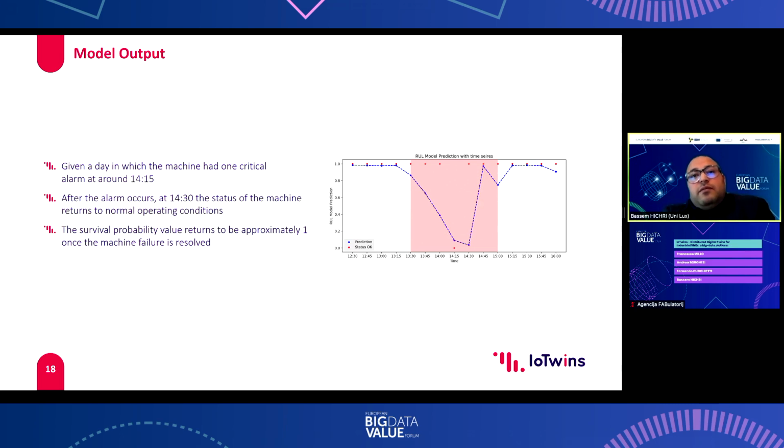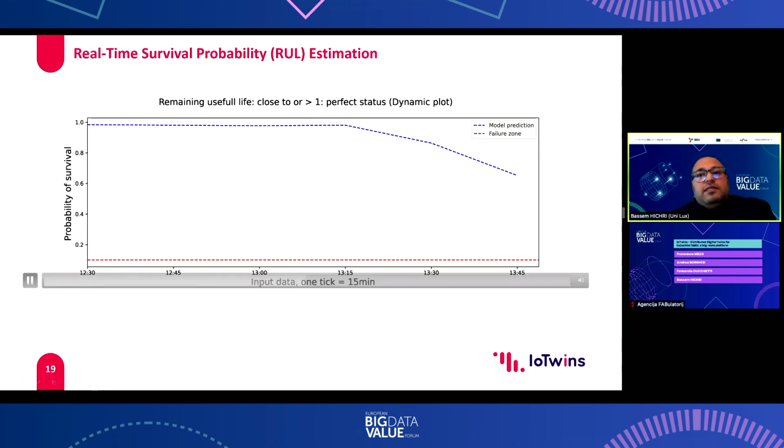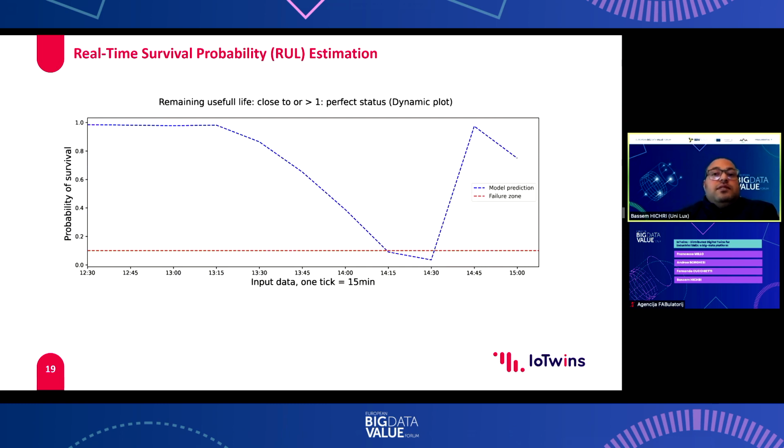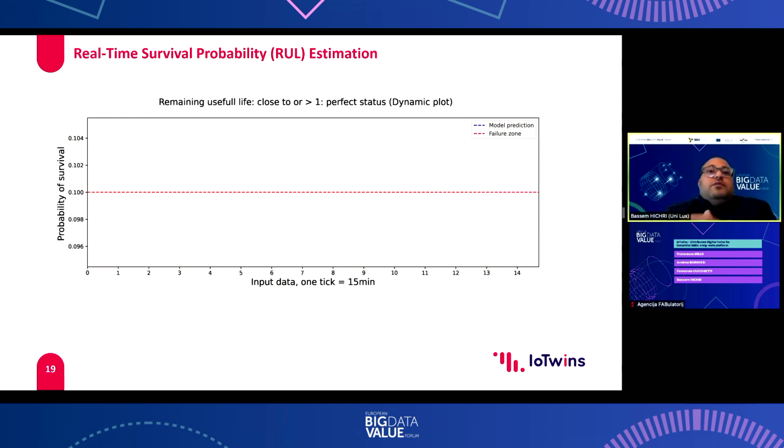So here it was the validation of the model and the testing based on the data acquired from the machine and based on concrete and real conditions. Here it's just a video simulating the model based on the data, and as you can see, what I explained before. So this test bed was one of the test beds to validate the different models developed by the partners of the project.